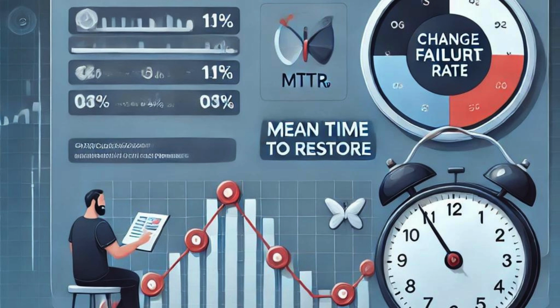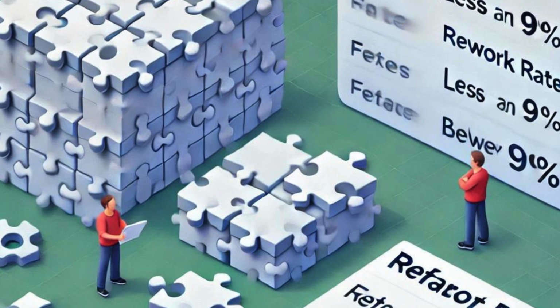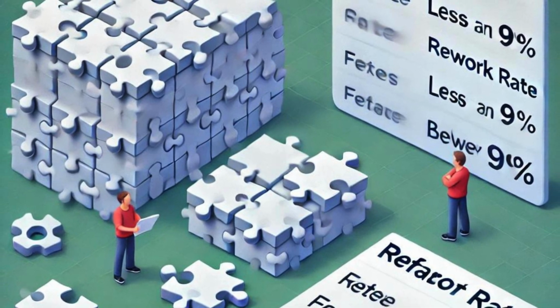Lastly, we have quality and predictability metrics. These tell you how consistent and reliable your work is. PR size. This is about how big each chunk of work is. Smaller is better. Keeping it under 98 changes makes it easier to manage. Rework rate. How often do you have to go back and fix something? Elite engineers keep this under 2%, meaning they get it right the first time.